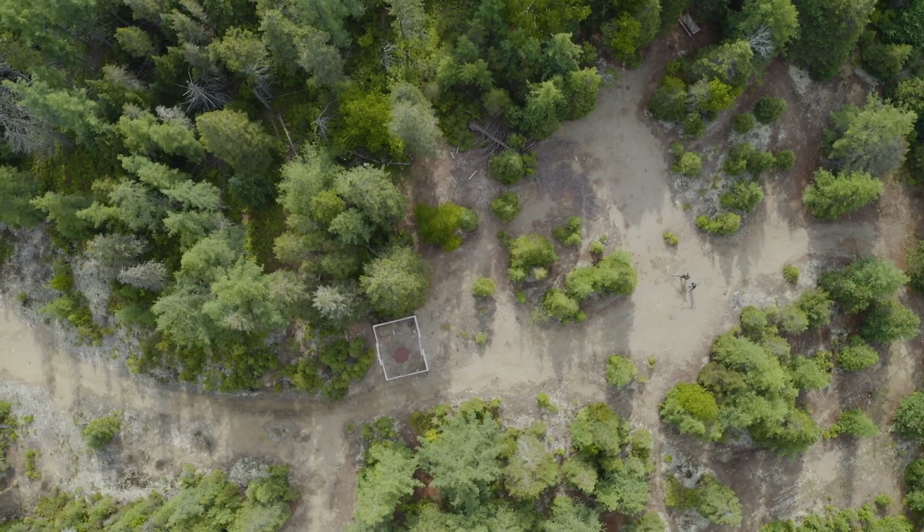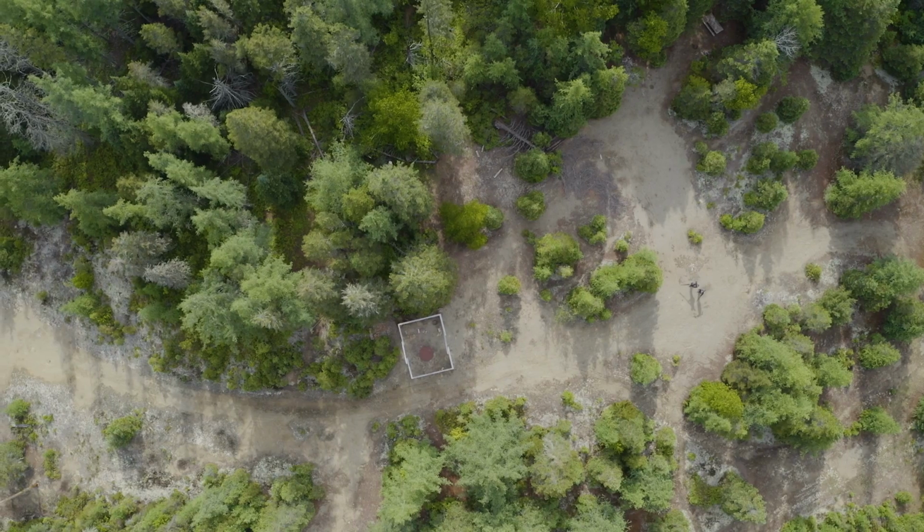You don't see yourself ever getting bored of this area. No. You never run out of things to photograph. No, I'll never get bored of the Rangeley area, and I can always find something to photograph somewhere.